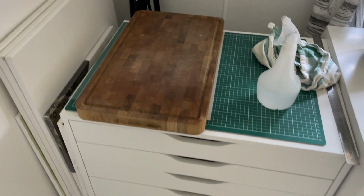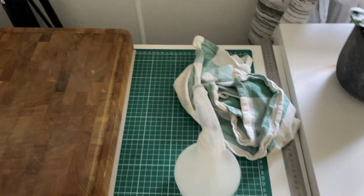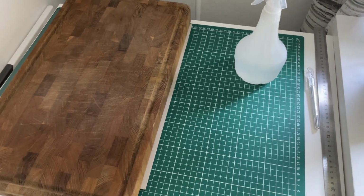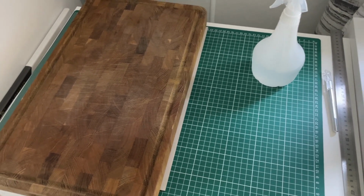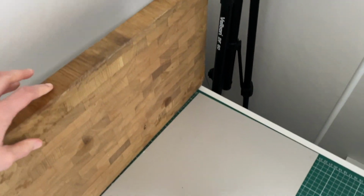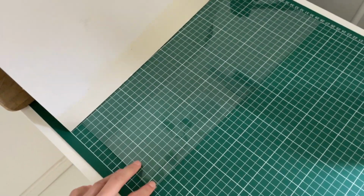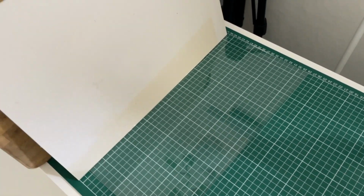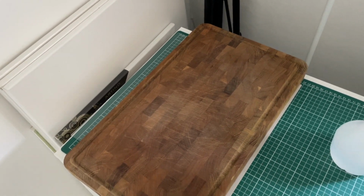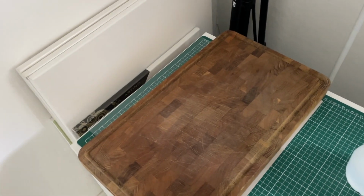Now here is my little cutting and stretching station. This is where I straighten and flatten and stretch my watercolor paintings. This is actually just a cutting board from the kitchen. It's really heavy. I've dropped it on my fingers quite a few times, so I know that. And this is just a glass pane from a photo frame. So when I have a buckled painting, I lay it face down here and I spray some water on it. And then I take this cardboard, put it on top, and then boom, I just let it lay there for like 10 to 15 minutes until it's nice and flat.